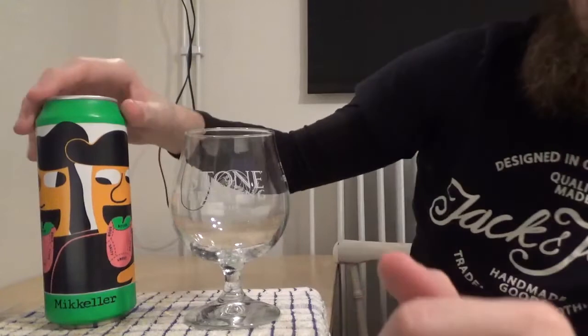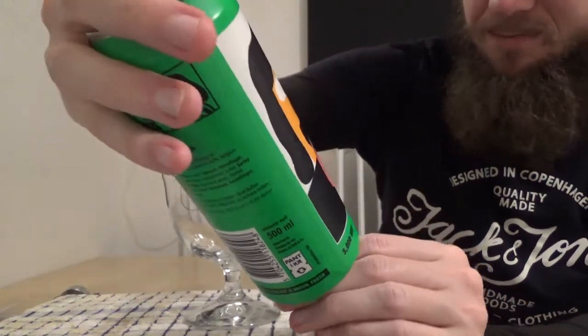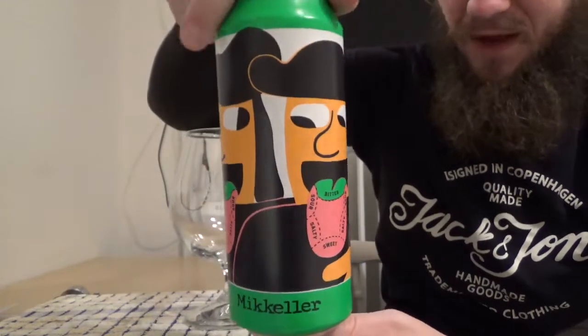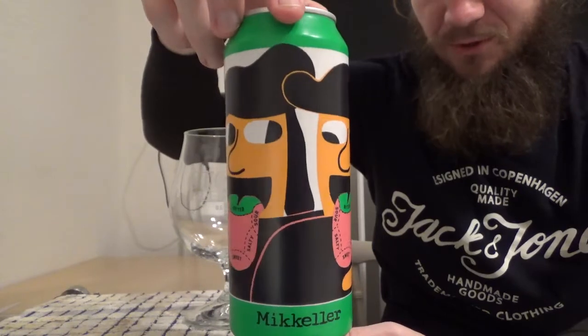But yeah, let's get on to the actual tasting of this beer then, and we'll start the first of this three-part mini-series if you like. So as I mentioned earlier on, this beer is a 3000 theoretical IBU, 15.5% triple IPA.